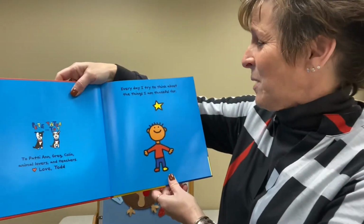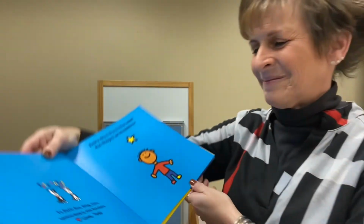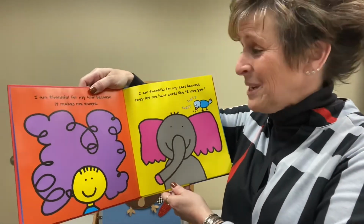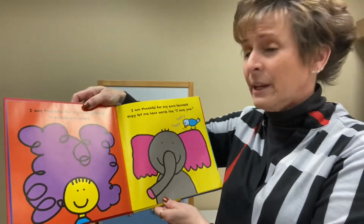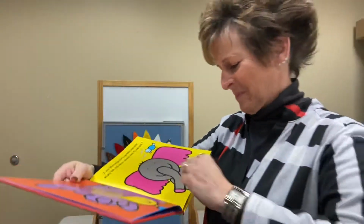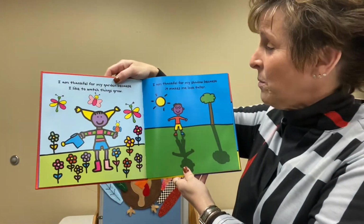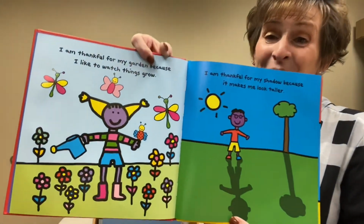Every day, I try to think about the things I am thankful for. I am thankful for my hair because it makes me unique. I am thankful for my ears because they let me hear words like, I love you. That's so awesome. I am thankful for my garden because I like to watch things grow. And I'm thankful for my shadow because it makes me look taller. Miss Laura likes that too.